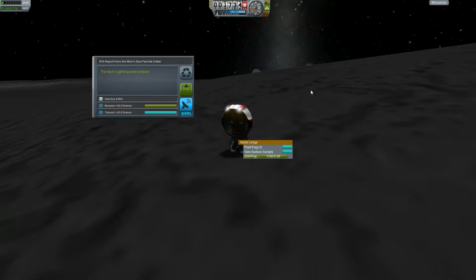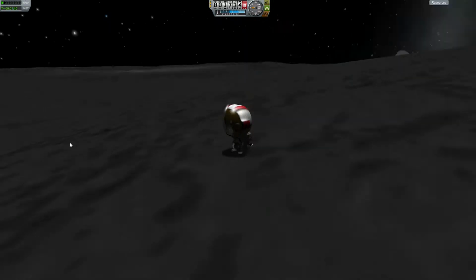I'd like to do an EVA report. The dust is getting everywhere. 32 science, let's keep that data. And I want to take a surface sample. Surface sample from the moon's east far side crater. This crater seems to have been a really nasty impact. The samples are heavier than normal. Okay, 120 science, amazing, let's keep it.